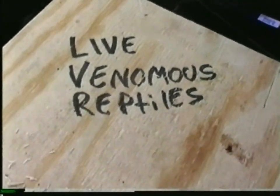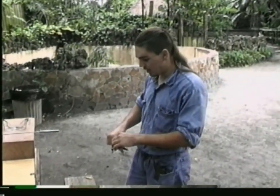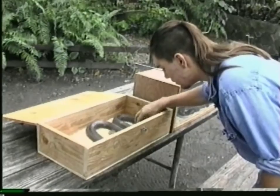Now this man looks danger right in the eye. This first snake is called a monocle cobra, and they're a subspecies of the Indian cobra, which they use for basket charming. And this one here is a big female. He's about 5 1/2, pushing 6 foot.